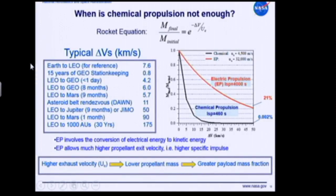Okay, so the next question is, when I talked about all those propellant combinations, why don't we just always use a chemical rocket? Well, when is chemical propulsion not enough? This chart tries to explain figures of merit when we don't want to use a chemical rocket. The physics of spaceflight says there's a rocket equation that relates the initial mass of what you put into space to its final mass, and it's a function of how much delta V, how much energy the mission is going to require to do its job.